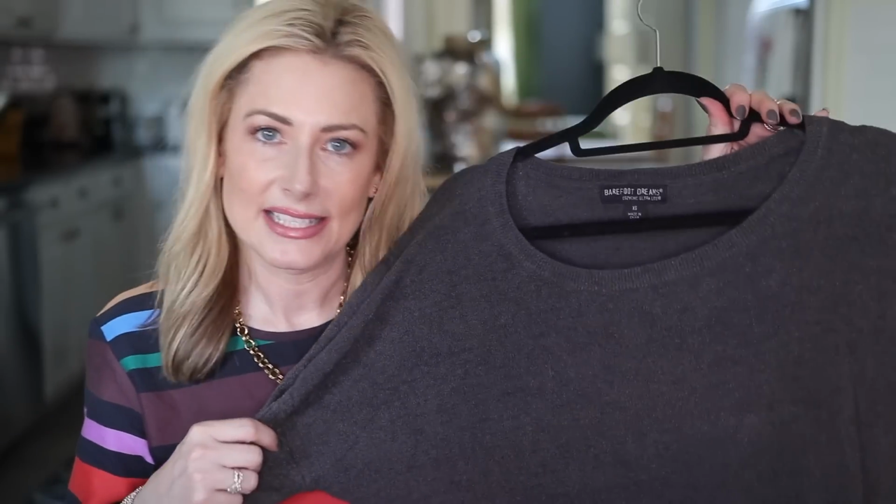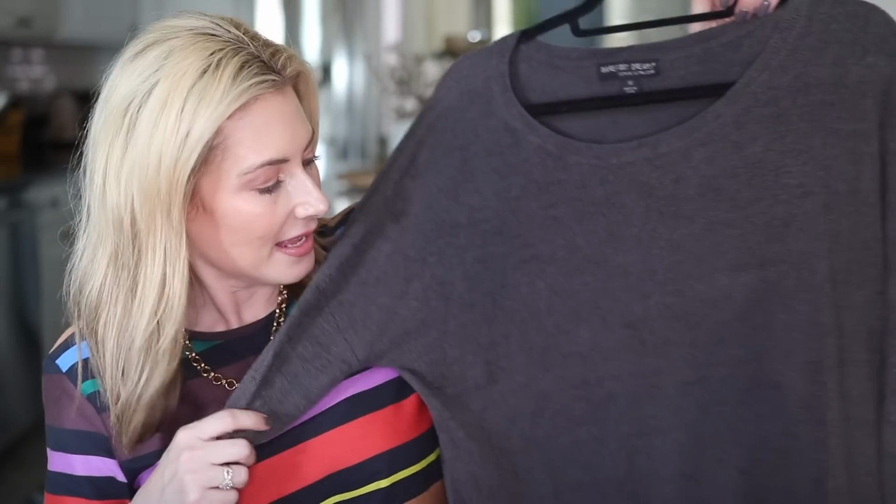And then the last clothing thing I want to talk about, I bought this Barefoot Dreams lounge shirt last summer when I went to Charleston, and actually bought them at Gwynn's. You've seen that store in Southern Charm. It was a little Southern Charm thing. And then I finally snatched up the matching pants, which are kind of hard to see.